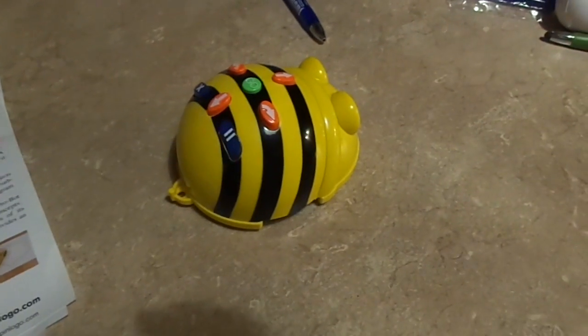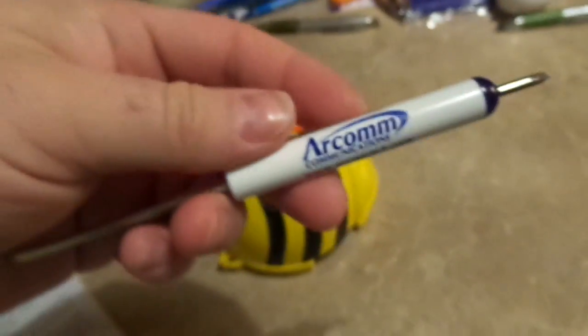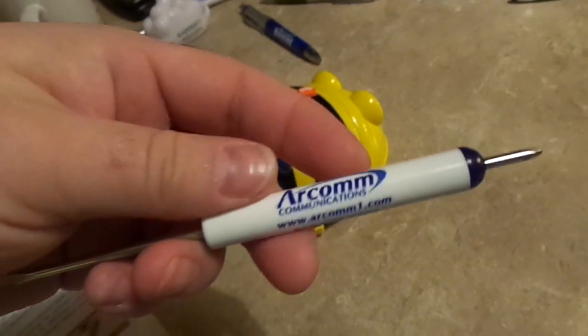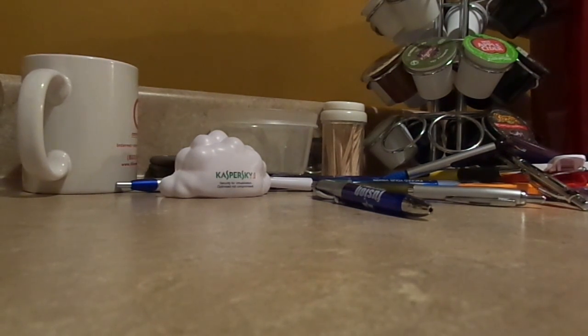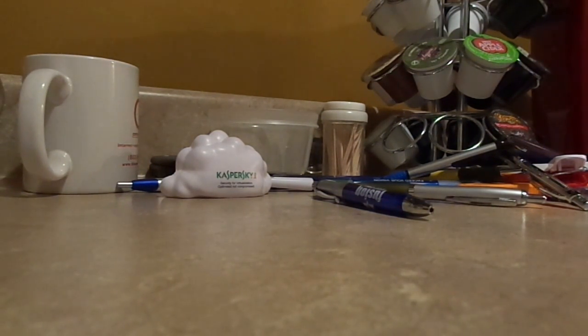The next step we're going to do is something that I like to do on a lot of my product reviews. We're going to take it apart. So I'm going to grab a freebie Phillips head screwdriver that I got at the seminar from Arcom Communications, and we are going to use their screwdriver to disassemble this product and take a look at what makes it tick and how it is constructed. Just 4 Phillips head screws, that's all it takes.